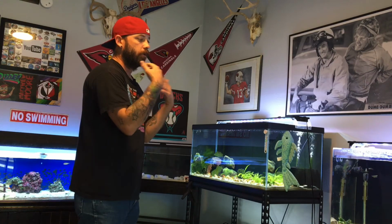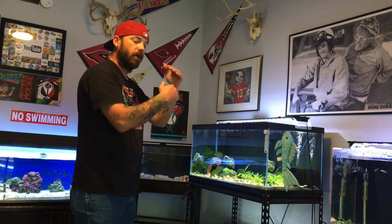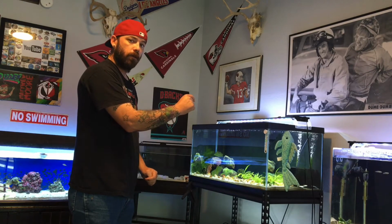Now, medications, water conditioner, and your bacteria supplement, that stuff can get costly at certain times. So what you want to do is look all the time to see if there's any sales going on any of the meds, because if you see sales on meds, grab them then, because you know at some point you're going to run into that problem in your fish room.